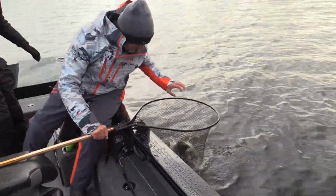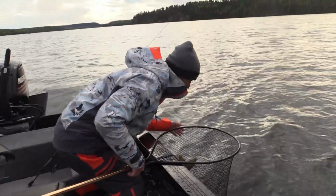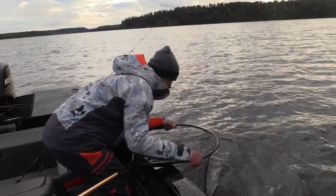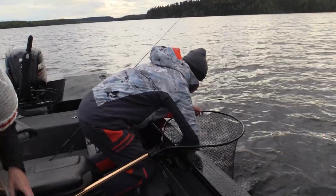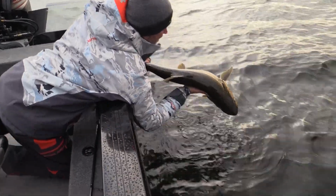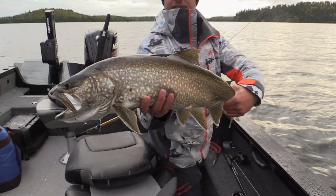Now, this right here is a big pre-spawn lake trout. Let's see if she'll let me get a grip on her. She's burping up air, so that's good. There. How about this shot? There we go. That's awesome right there.